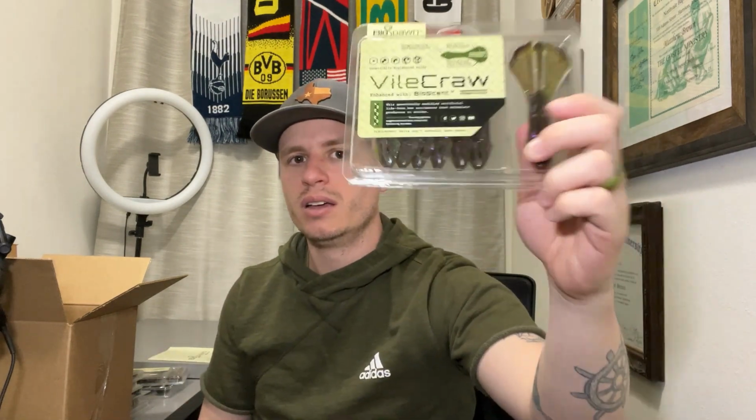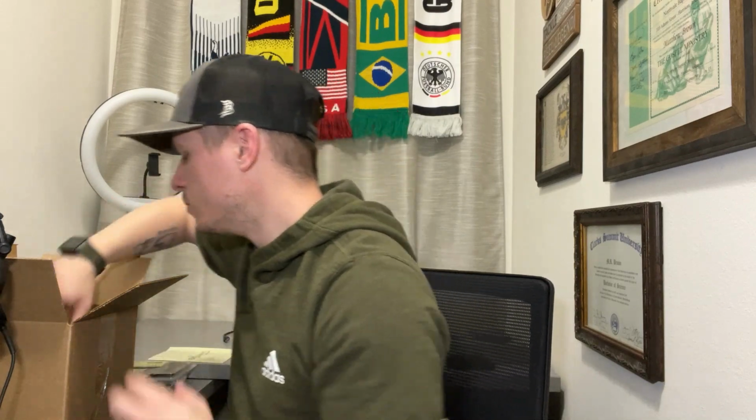A Texas rig craw though, for me, is probably my favorite soft plastic presentation. So something like this, especially in a natural color with some purple in it. I love throwing purple stuff. So those are going to get used quickly. I can tell you that right now.